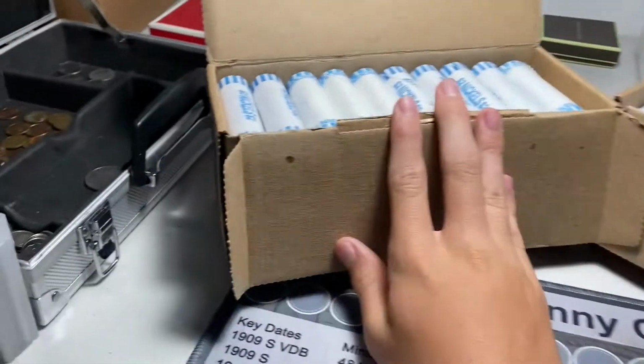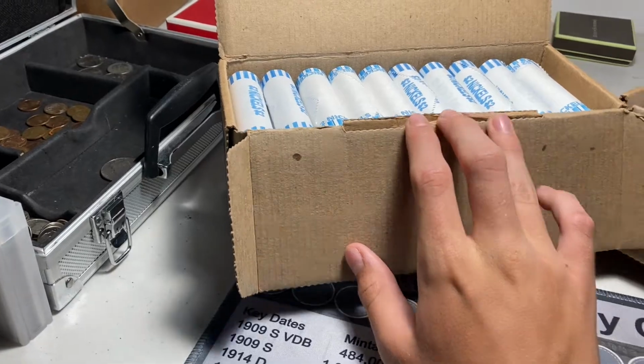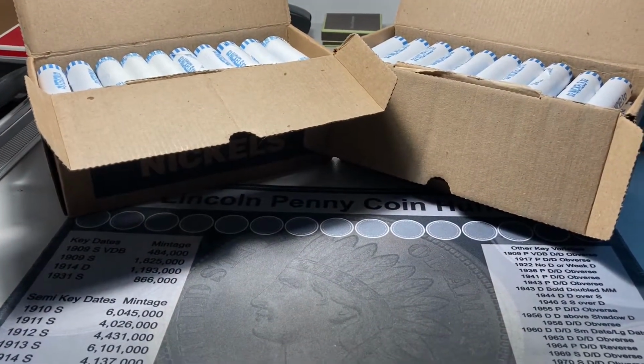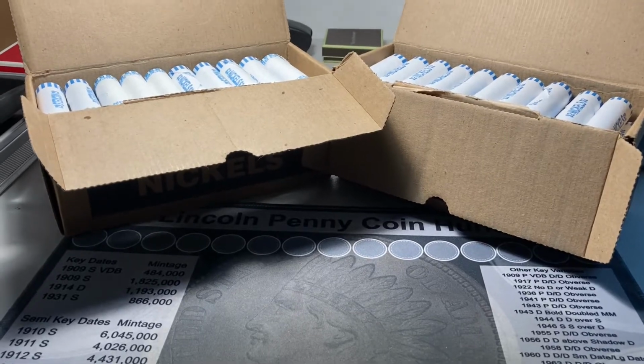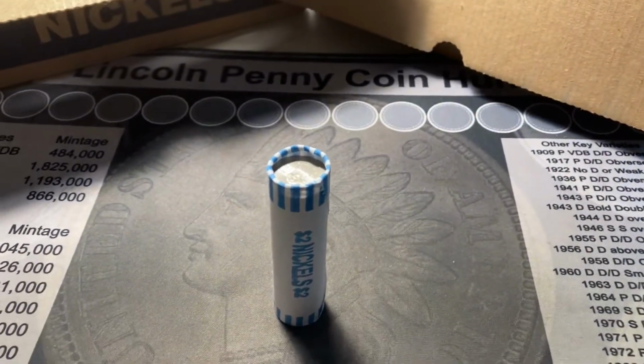So I did get back with these about 30 minutes ago-ish after searching through a $1 bill strap that we got that only produced one 2006 star note that wasn't in very good shape. But that is not what we're here for. We are here for some nickels. So let's find some good nickels.